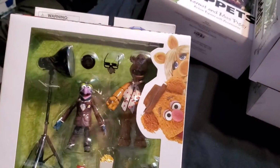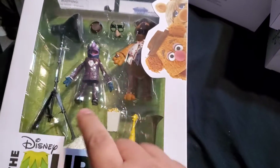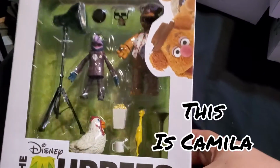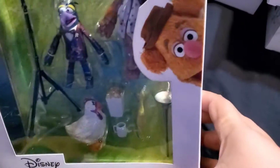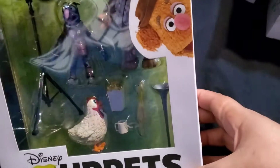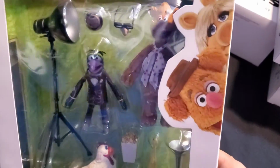Alright, let's see here. Two of my idols here. Fozzie Bear. Oh, okay, there we go. So there's another chicken here, so that's got to be Camilla. Got a rubber chicken, some popcorn, a cup of coffee, and another instance of something here. Okay, got his horn. Gonzo has his horn there.